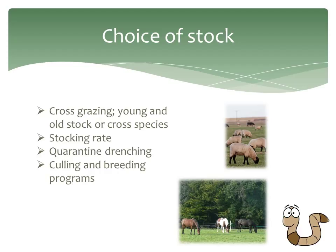Cull any susceptible animals in your breeding program to provide more hardy genes to come through and therefore higher immunity. You can also breed for more resistance to worms.